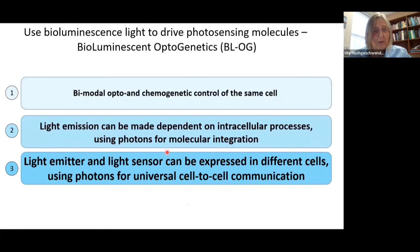So overall, I hope I was able to shed some light on the unique capabilities of BLOG. There are numerous questions we are following up on regarding the underlying mechanism of BLOG, especially for the interluminescence. At the same time, we are taking advantage of these different features for ongoing basic and preclinical studies.